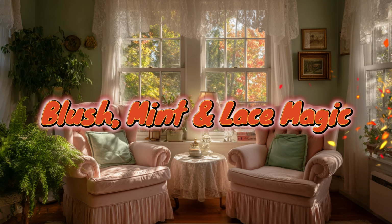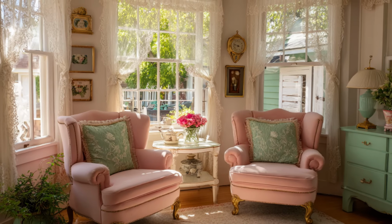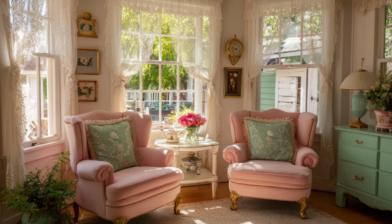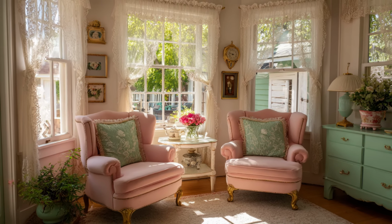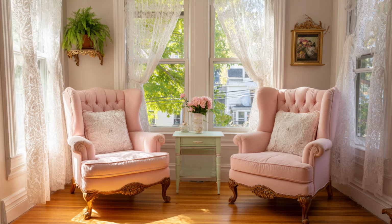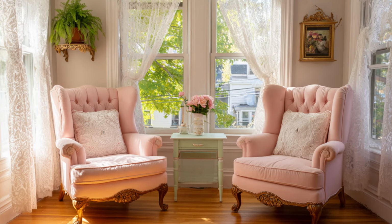In today's journey, we're diving into the sweet, delicate world of shabby chic cottage style, a design full of romantic textures, faded hues, and nostalgic warmth. This episode features blush pinks, mint greens, and soft lace accents that transform every room into a soothing sanctuary.